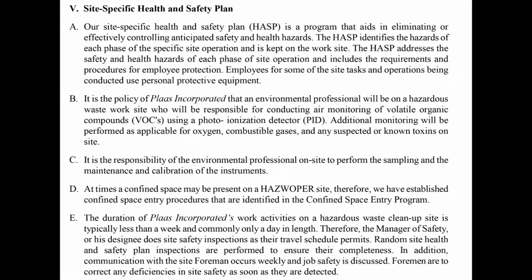D. At times, a confined space entry may be present on a HAZWOPER site. Therefore, we have established confined space entry procedures that are identified in the confined space entry program. E. The duration of Plaas Incorporated's work activities on a hazardous waste cleanup site is typically less than a week and commonly only a day in length.